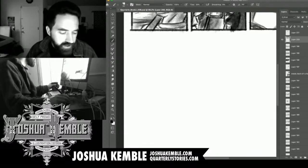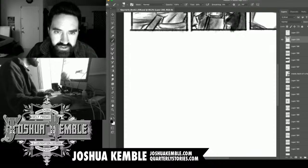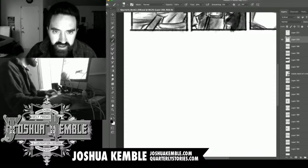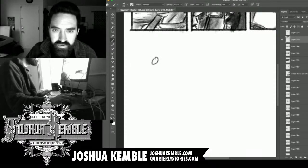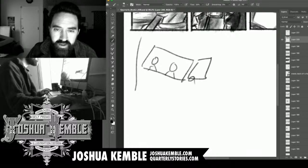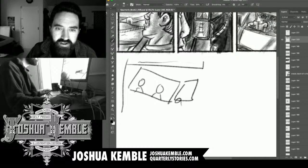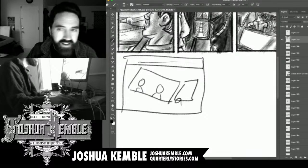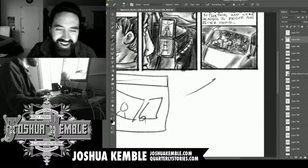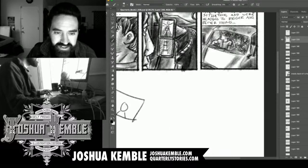I'm curious, Jake, though, what's your process from scripts to thumbs? Are you doing the standard thumbs where you draw your dude in the car? At least this is what my thumbs usually look like, where I would have just been like, okay, and then maybe blah blah blah blah blah. And that would have been a thumb for that last panel that's right here. But I'm trying a different approach and we'll see if it works.